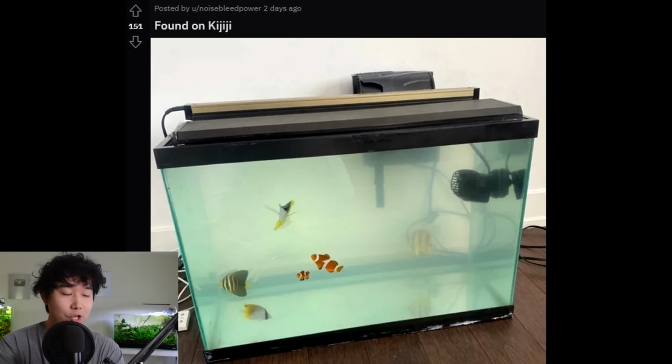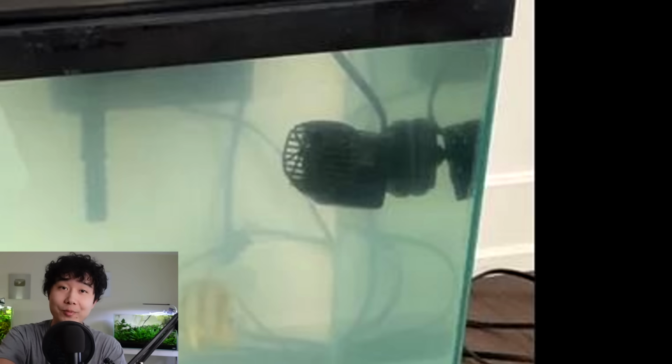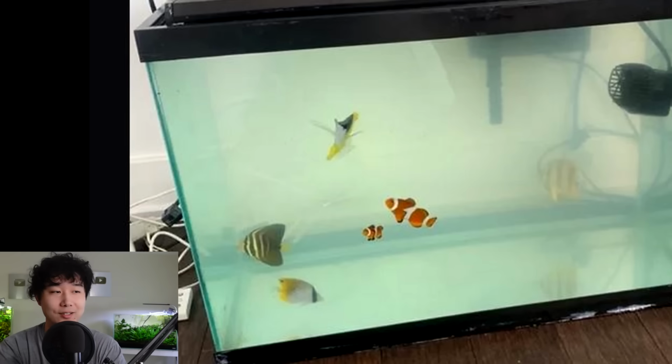Found on Kijiji. No. Tell me that's Photoshop. Tell me that's AI generated. Yo, they have a wave maker in there though. I don't actually know how deep the rabbit hole goes here. I don't know the true damage this has done. I can only assume that this is a horrible fish tank with horrible stocking options for a saltwater. But the saltwater pros will let me know and let you know in the comments just how badly, just how royally they messed up with the stocking here.